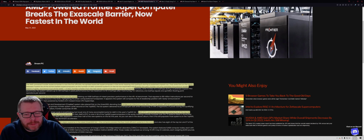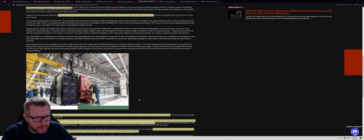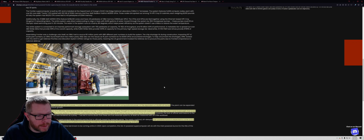AMD EPYC powered systems now comprise 5 of the top 10 supercomputers in the world and 10 of the top 20. AMD are rocking it right now. AMD reigns supreme in the latest Green 500 list. The company powers the 4th most efficient system in the world. Woo! And here's a picture. Even though the system currently peaks at 29 megawatts of power, Frontier's mechanical plant can cool up to 40 megawatts of computational power, or the equivalent of 30,000 US homes.